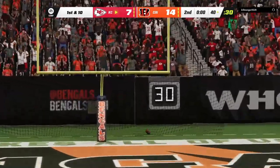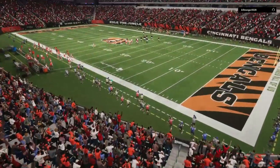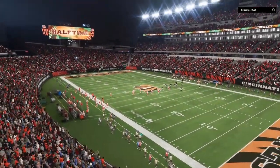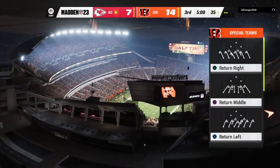And I don't think this has the carry. It does not. It's no good. And this will stay at a 7-point game. And that'll do it for the end of the second quarter. This is the NFL, and it's on EA Sports.